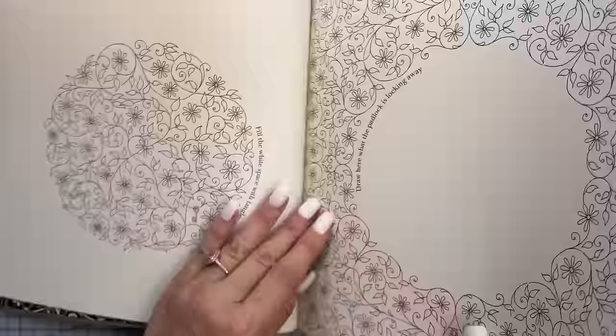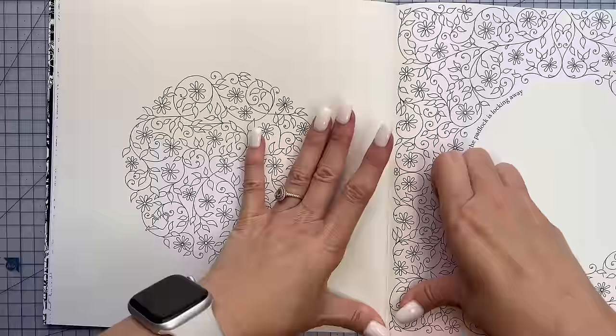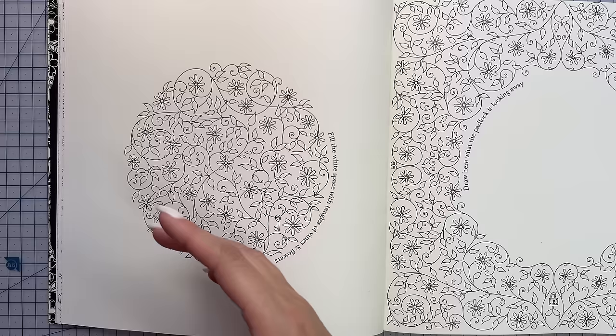Okay, let me just try and flatten this out. Okay, so like I said before, these pencils are brand new to me, so I do get a lot of questions about how I come up with my colour combos. Well, now you're going to get a first-hand look at that right now. What I'm going to do is just grab some scrap paper and I'll scribble down some colour combos.